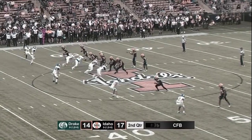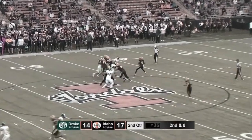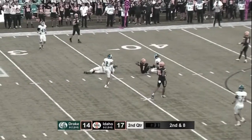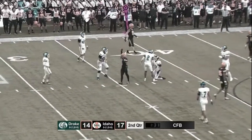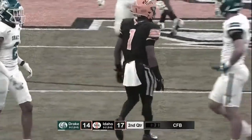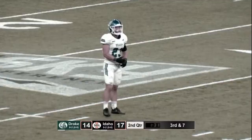Back in. 4 receivers set now. McCoy flushed out on the run. Throws. Jackson wants a flag. I don't think he's going to get one. The coverage that time. Van for Drake.